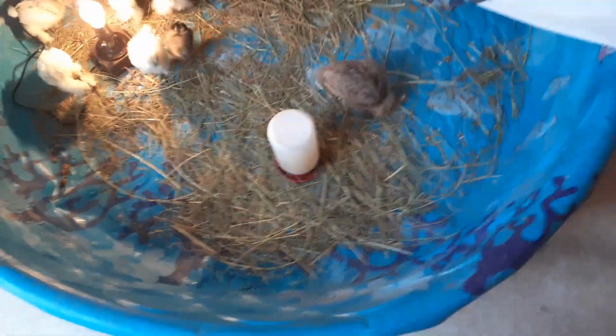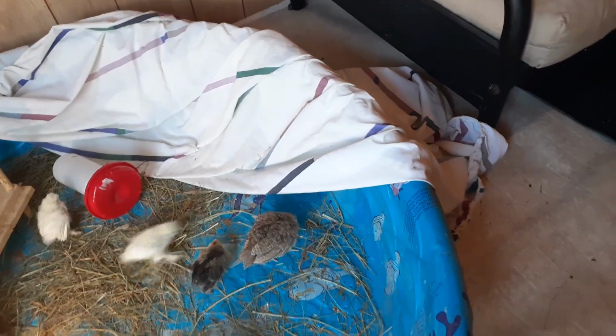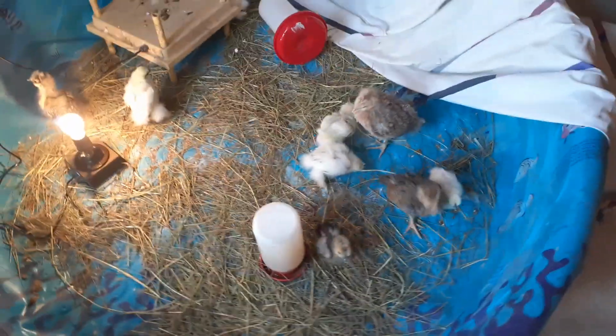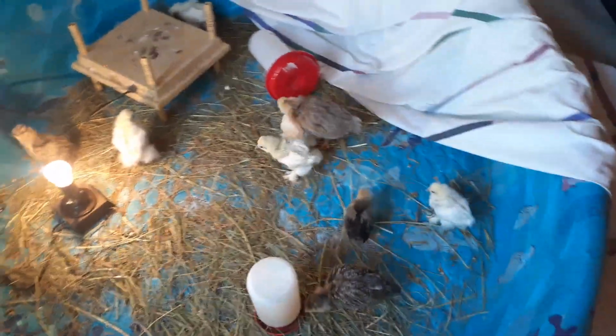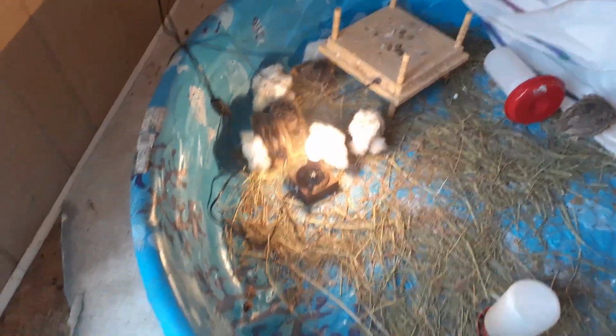So you'll notice my temporary brooding setup is really just a little kiddie pool, okay, that we pull a sheet over top of when these guys are getting antsy. And it's just a little kiddie pool with some hay in the bottom. It's not really a big deal. These guys are old enough they can be on hay. I typically don't use hay. I typically use sand or wood chips. But hay is fine for right now because they're 3 weeks old.